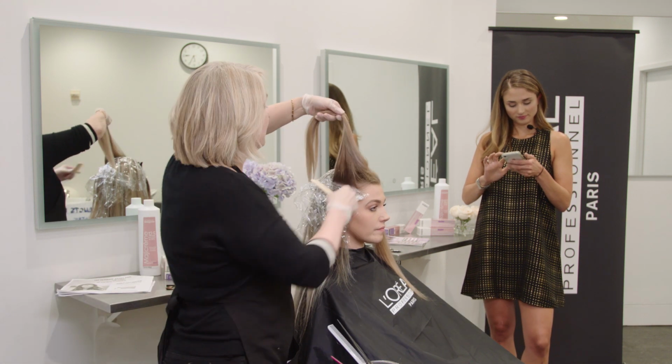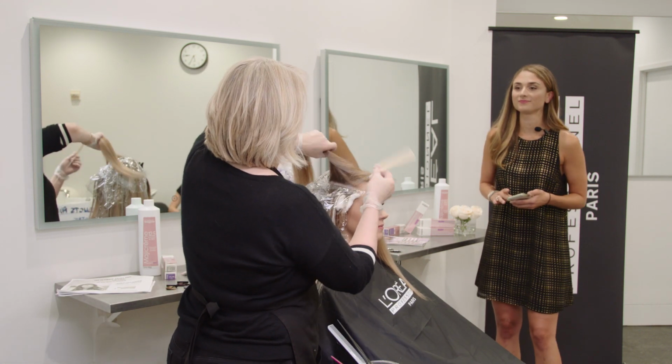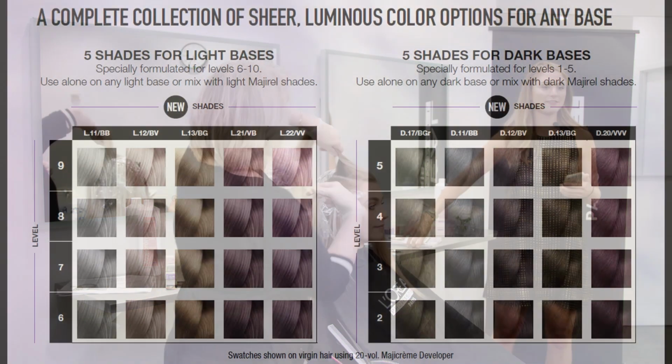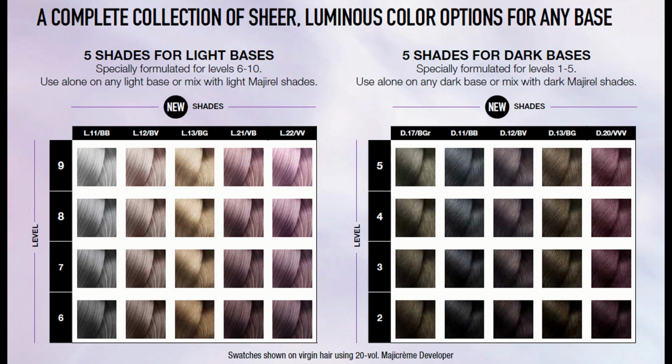So the shades that we have, maybe we can take a little look at the color chart, if that's possible. Absolutely, we can pull up our color chart for everybody watching on Facebook Live, and then I also have one here for the Instagram Live. You tell me. Good? Perfect.